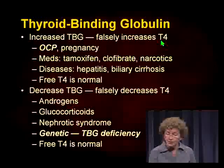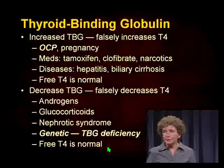So their total T4 is up, but their free T4 is normal. Decreased thyroid binding globulin will falsely decrease the total T4. Most common one is TBG deficiency. And you'll find that out on the newborn screen. We'll talk more about that later. But the free T4 is normal. So please understand thyroid binding globulin because you will see that on the boards.